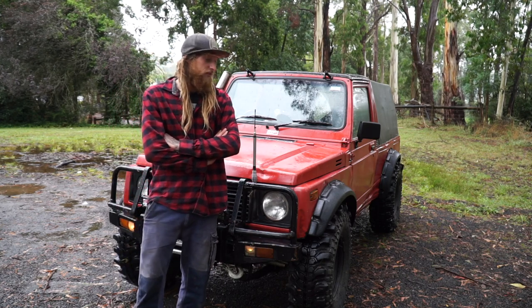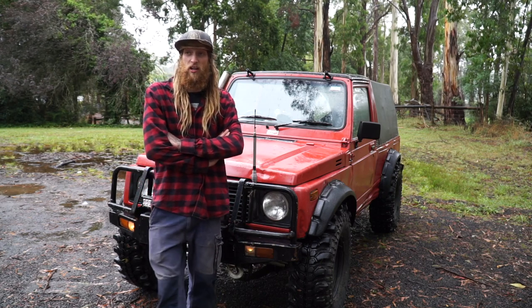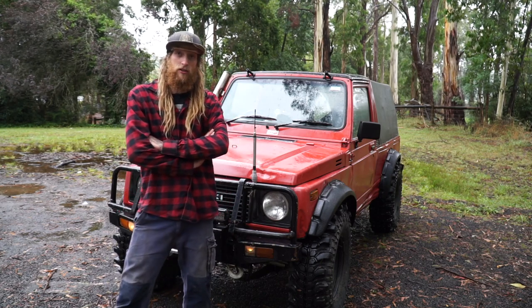I'll see how wet it is, see if I run Simexes or if I run Maxxis Razors, both 33 by 10.5, so yeah, we'll see what the weather's like on the day.